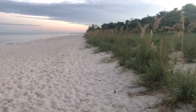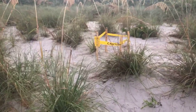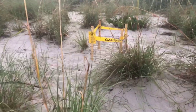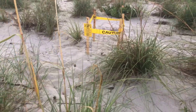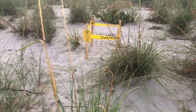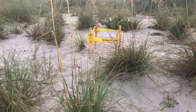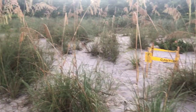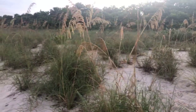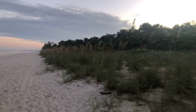I did see nest 41. There's nest 41. That's tucked up into the dunes really well. That's a great location for a nest. That should be pretty safe from any super high tides that we have. That's nest 41. Tucked in all the sea oats here. Absolutely gorgeous.